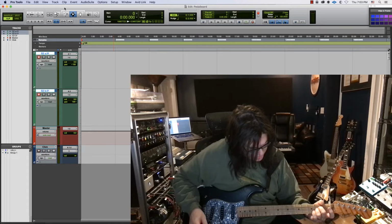What do we want to... oh, you know what's so cool? This is the H9 Max. In the vintage delay, the classic chorus is so nice on this thing. I know I keep playing the same riff. I'm going to record this.